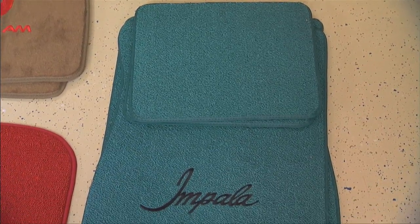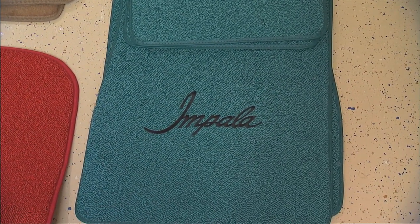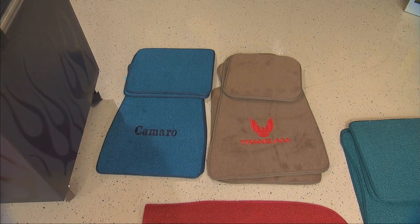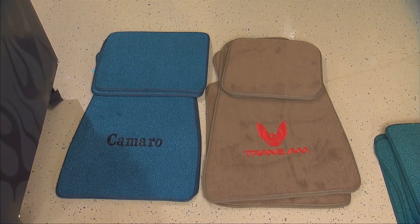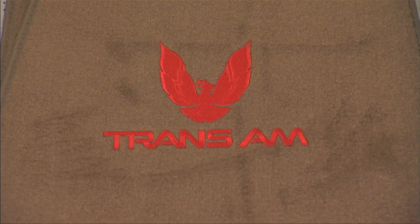Once you got the new carpets in, you might want to protect them with some mats, and you guys also have a bunch of different mats depending on your model. Correct. I see a Nova, Trans Am, Camaro, all cut to the correct size and everything? Yeah, it's all cut to your floor pan, and it's even got some optional embroidery upgrades too. Oh, nice. Very nice. Really dress it up.